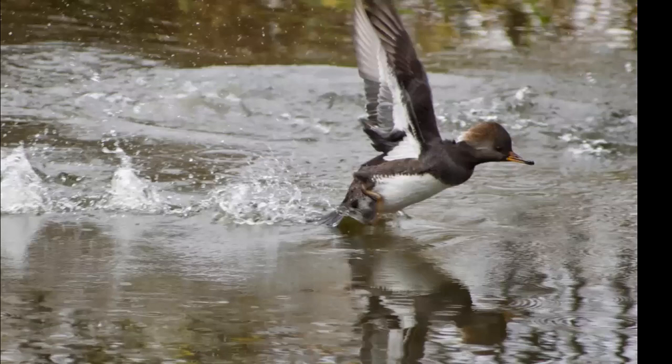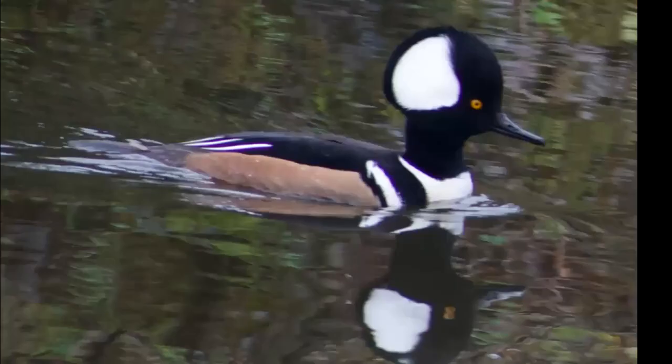This is a female merganser, and like many of these birds that you're seeing, they have to run on the water in order to take off. And I've not seen a male hooded merganser at the harbor, but I did see one at Kingfisher Pond, and I just put in the picture because he is so striking.